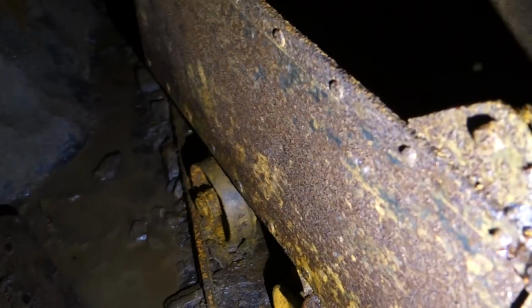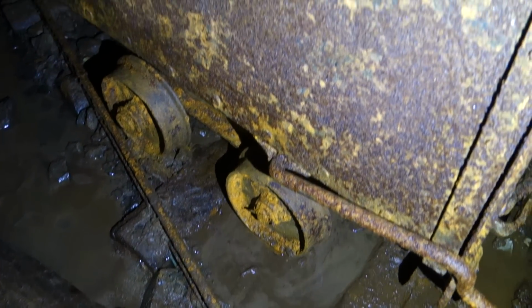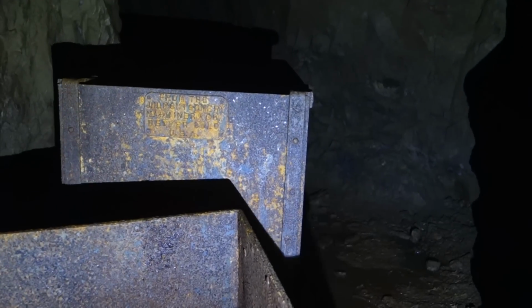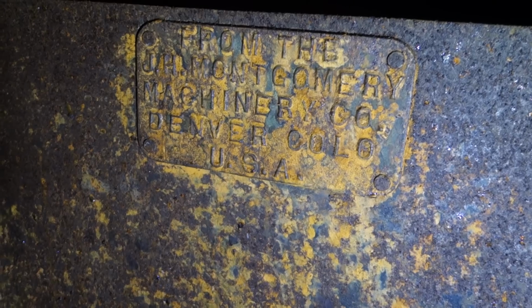Don't see any plates or anything on this. This one, the larger one, does have a plate though. It looks like it's the same company. Yeah, same company as the last one. Same style and everything.